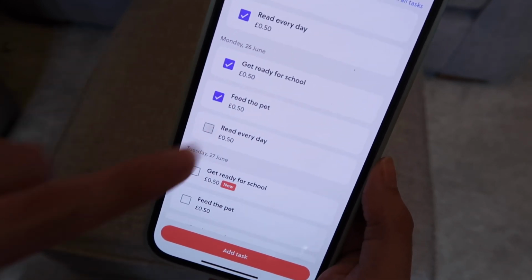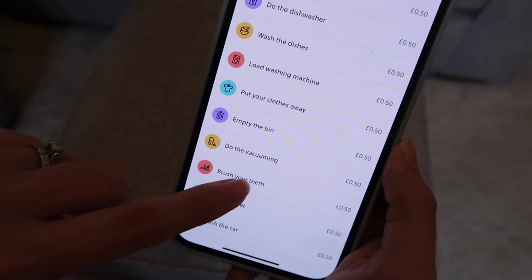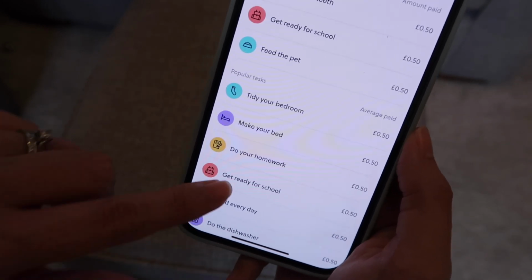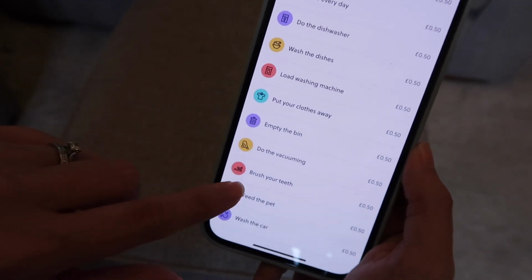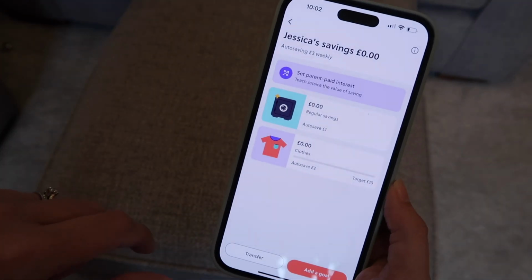You can set tasks that are done daily, tasks that are just a one-off, tasks that are done weekly, tasks that are done on particular days of the month. It's completely personalizable, which is really, really great. You can view their spending, so what they've been spending their money on. You can also encourage them to save, which is fantastic. So you can add a goal and they can transfer money in towards that savings goal.